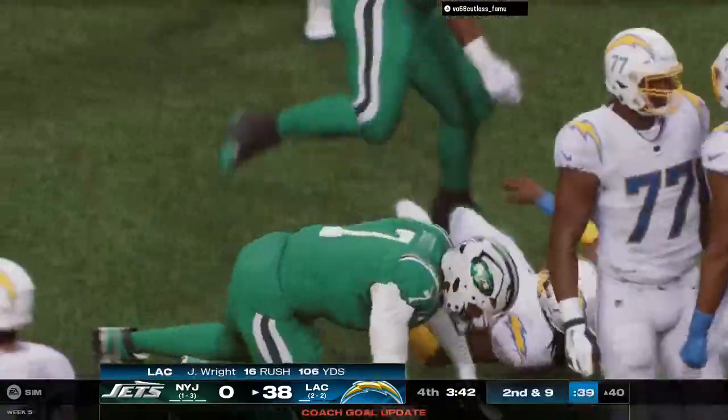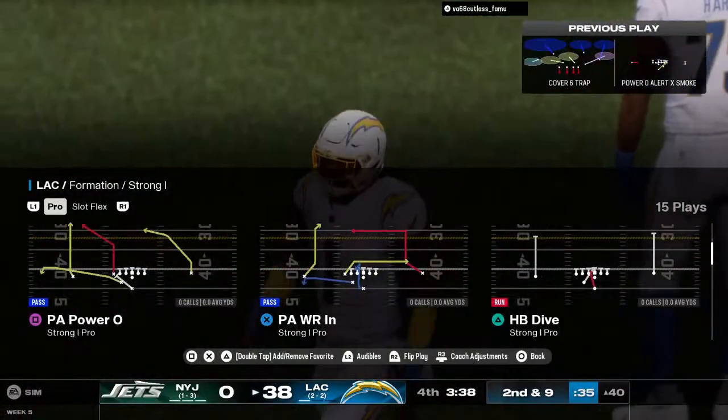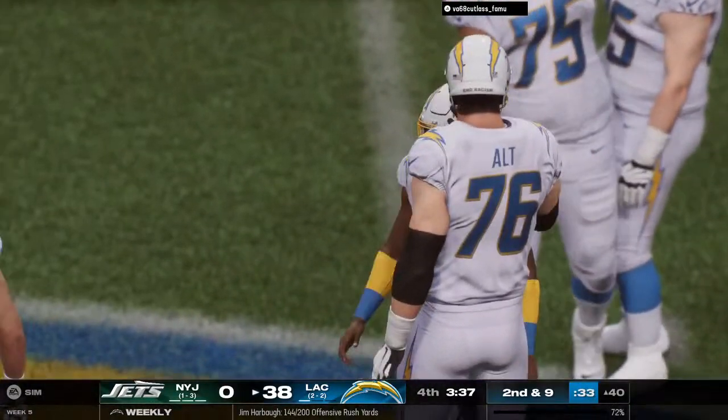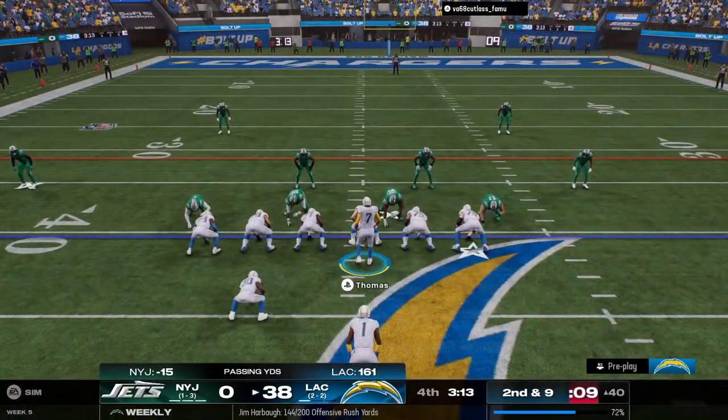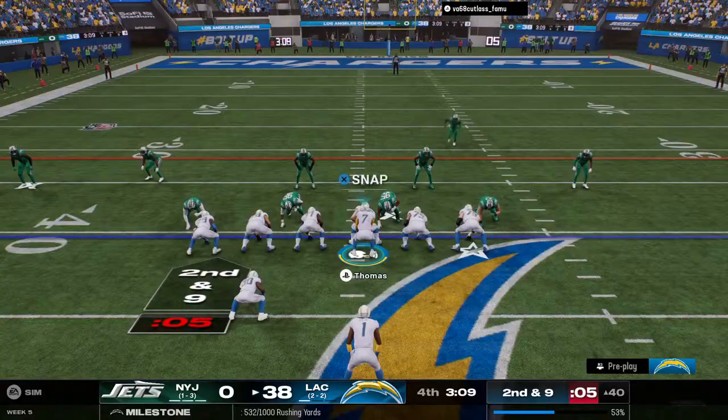And he'll only find 1 yard up the gut. 2nd down. They got some positive yards. That's a good thing. But too many plays like that, it just is too hard to pile together, get first downs against the better defenses in this league.